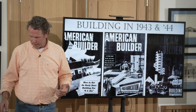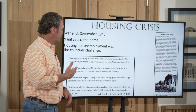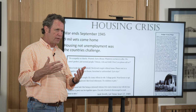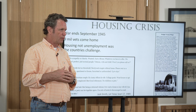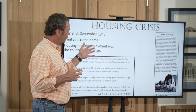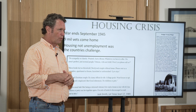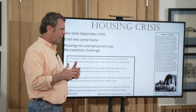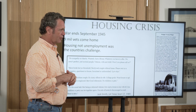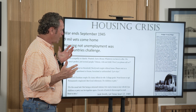The housing crisis, okay. After World War I, what happened to the American economy is that there was mass unemployment. And so they were afraid, as they were planning in 42, 43, 44, of unemployment. But what actually happened was that there was a housing crisis, because the war ends in 45, 9 million vets come home, and we are not ready for these things.